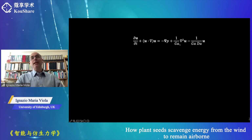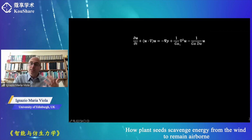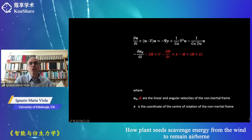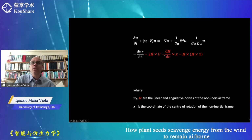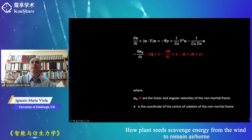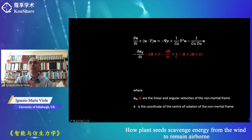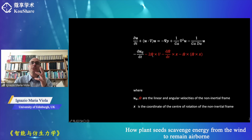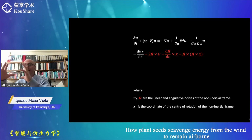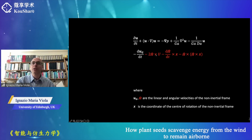So what happens is that if we take our momentum balance equation, in this case given by the Darcy equation, and write it in a non-inertial frame of reference, we would need to add all of these terms, where this one is the acceleration of the domain, and this one is the angular velocity of the domain, and so forth. However, because the angular rotation is null in this case, our domain is not rotating, only translating horizontally, all of these terms go away. So the only thing that we have is this term here.